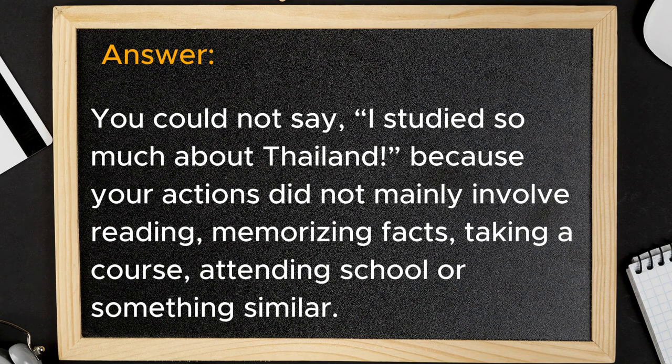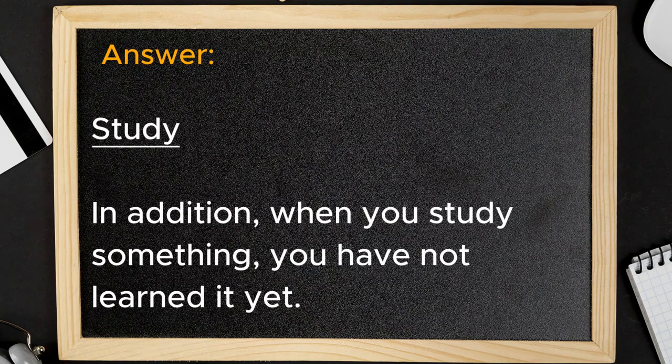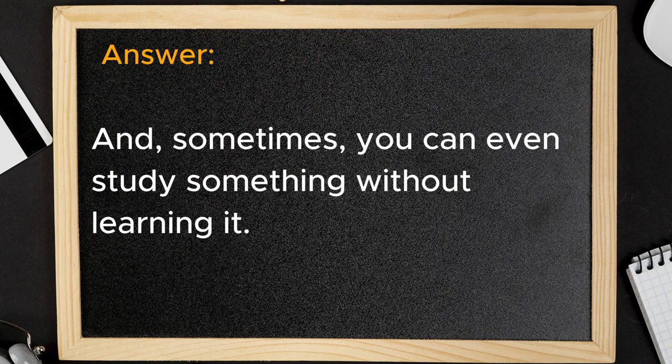You could not say, I studied so much about Thailand, because your actions did not mainly involve reading, memorizing facts, taking a course, attending school, or something similar. In addition, when you study something, you have not learned it yet. And sometimes you can even study something without learning it.